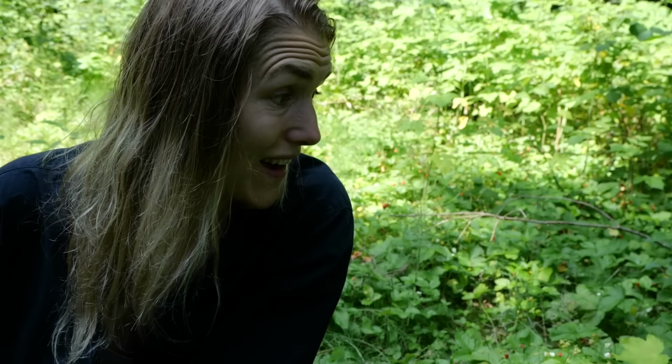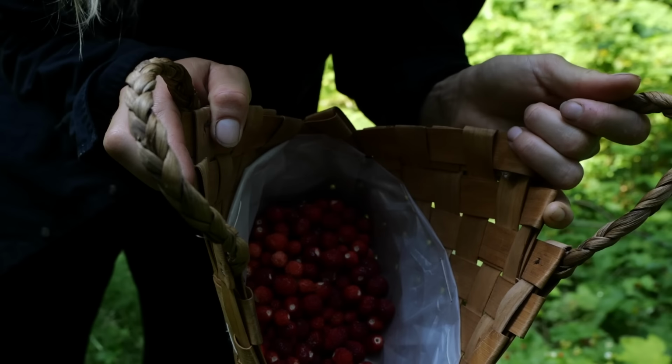We've had some really hot couple of days, as you might be able to tell. I'm totally sweaty. So I figured it would be the right time to come down here to see if these wild strawberries were ripe. And my god, I have never seen that many in one spot, like ever before.